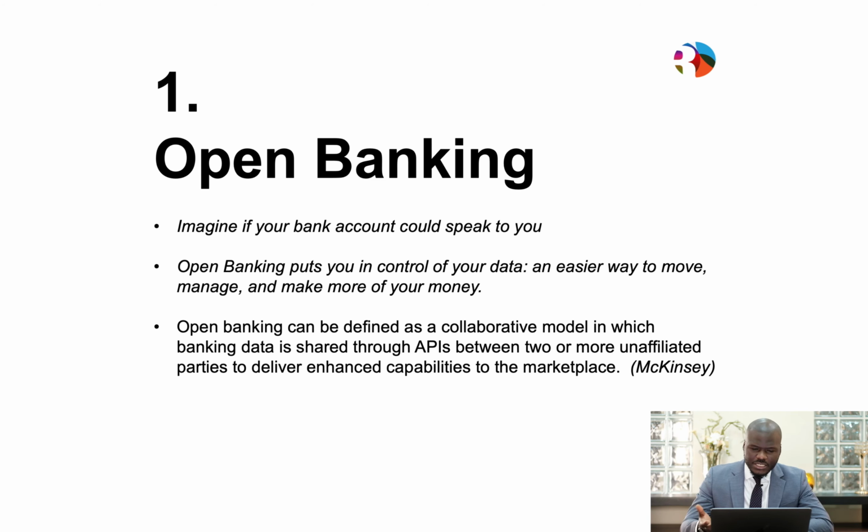Open banking basically is a process of your bank speaking to you, speaking for you, or speaking on your behalf. It puts you in control of your data. It allows you to move your data, manage your money, and make the most of your banking facilities.